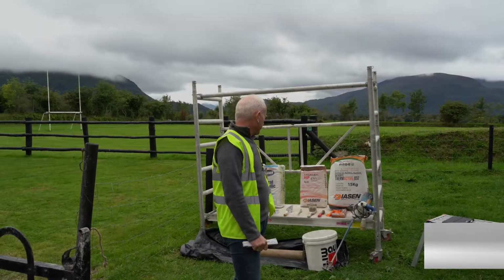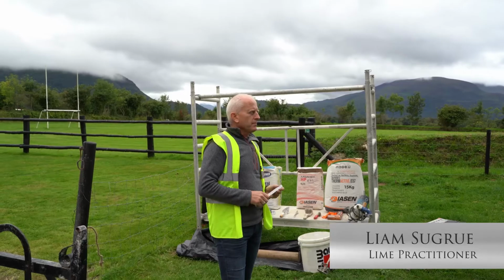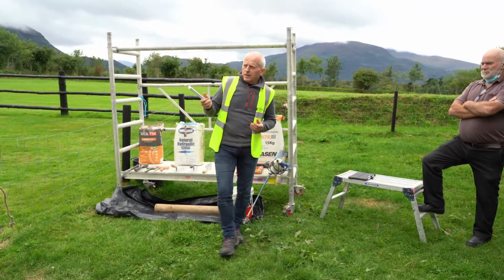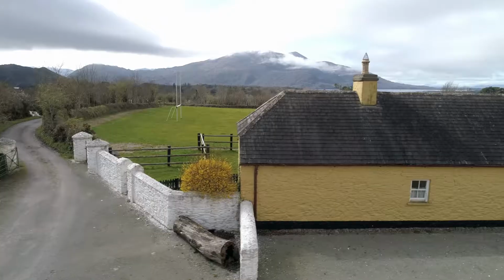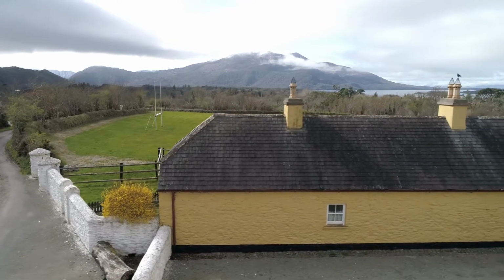Today I'm going to give a little explanation about what we use when it comes to lime pointing and plastering. The build quality of this house, there wasn't any uniformity in the stonework as such. It was just kind of built in a clamp style.